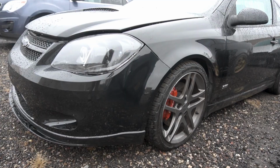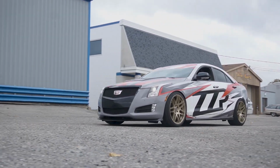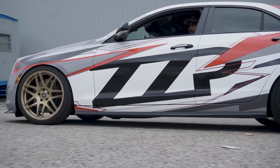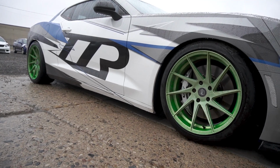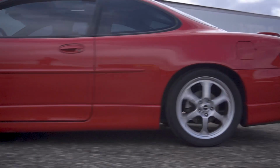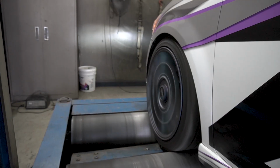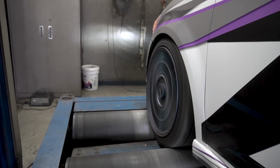Usually, on average, I'd recommend for the Cobalts, I always like the look of an 18-inch wheel. On the ATS, I like the look of a 19-inch wheel. It's a very balanced look for it. I personally think 20s are a little too large for the ATS. The Camaro, 19 or 20-inch wheels are always a good recommendation as well. Grand Prix, you can run anything: a 17, 18, 19, etc. And then the Sonics, they look good on either 17s or 18s usually. So just a little bit of recommendation there.